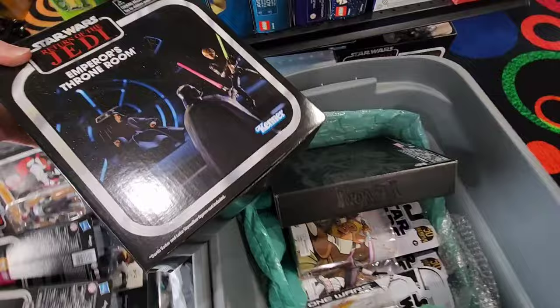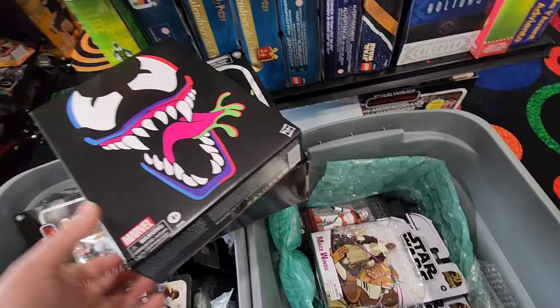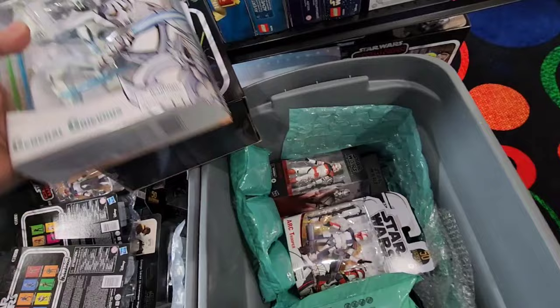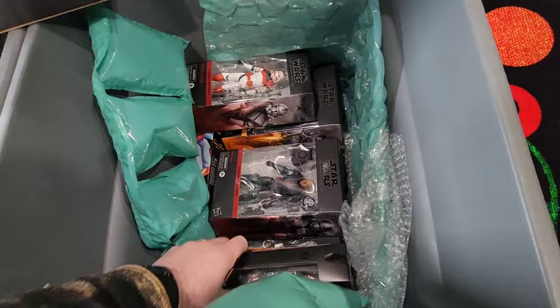All right, so let's go through some of this stuff here. Again, a lot of this modern Star Wars isn't super high end, obviously. I mean, it's modern, so that's not Star Wars, that's Venom. But still desirable. Some of this stuff is stuff that we get from our distributors, so stuff I have cases of. But some of this stuff is stuff that I've sold out of. I'm just gonna do a real quick go through here.